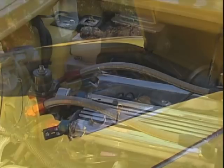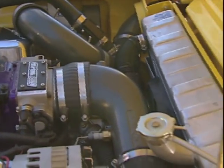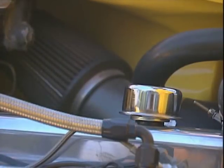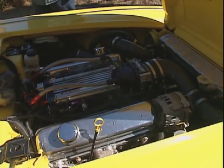Wow, it's packed in there, isn't it? So what am I looking at? You're looking at an LT1 based 383. It's supercharged. We're running close to 15 pounds of boost. It'll run on pump gas all day long. We've seen 699 to the ground at 5,700 RPM. We don't run it much harder than that.